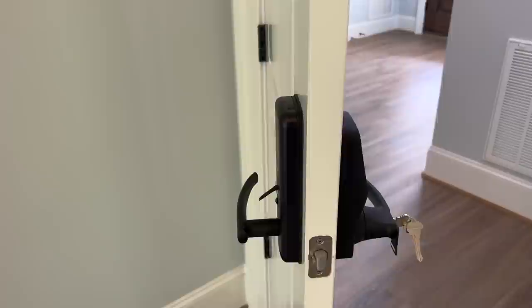And that is it for the master bedroom. And I also did a lock because my kids like to come in my bedroom when I'm not home.